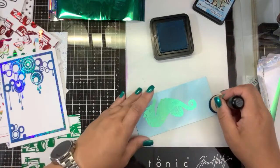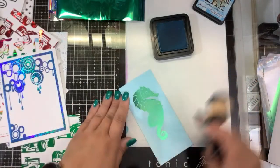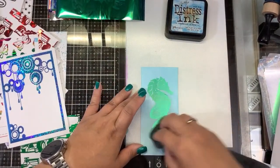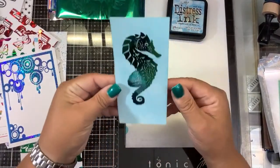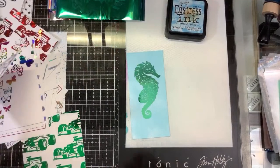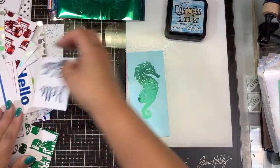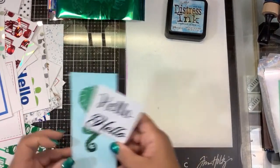You want to use water-based inks, okay? Because they'll soak into the paper, not sit on top of the paper. And I take my little towel and I wipe him off very gently. And now we have a blue background and we have a nice teal seahorse. And we can just glue one of our little hellos on there. I can even make the hello match and glue it on there. So a lot of things you can do.